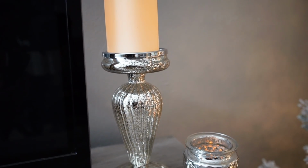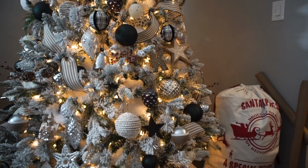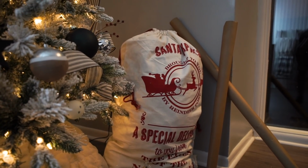And I forgot to show you guys something so fun. So right at the bottom of the tree, I have this huge Santa sack. My friends gave that to me. I'm not 100% sure where it's from.